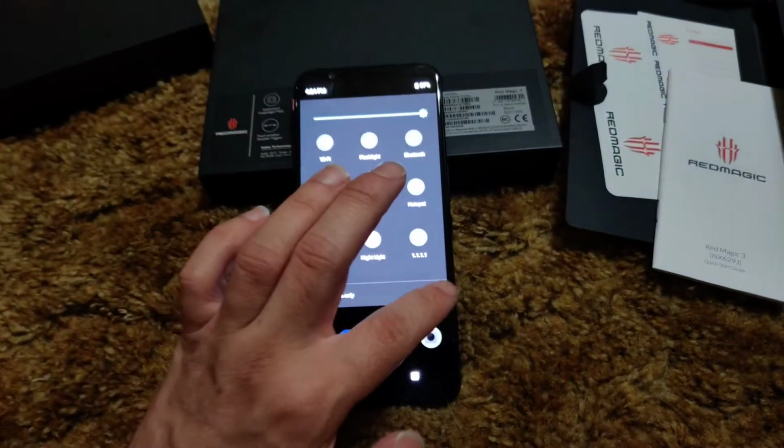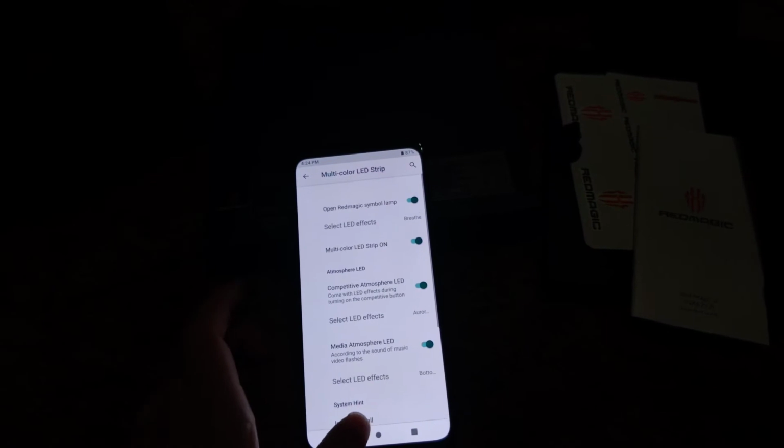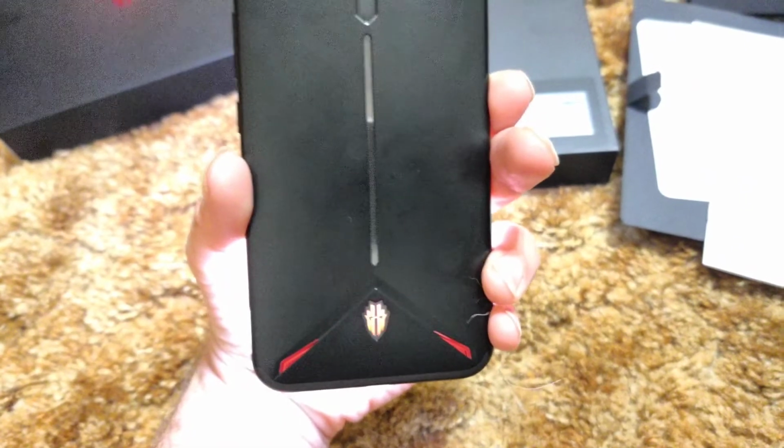It's cool. It's awesome, honestly. I mean, I think it's just phenomenal. Let's see here. I'm going like that. Let y'all see the pulsating Red Magic logo right there. And let's see if I can get the other one to work right there. Here. I think I have to. There we go. Watch this here.